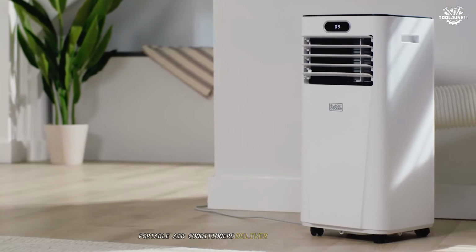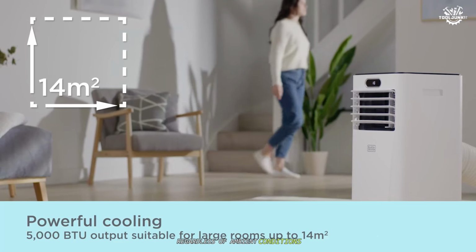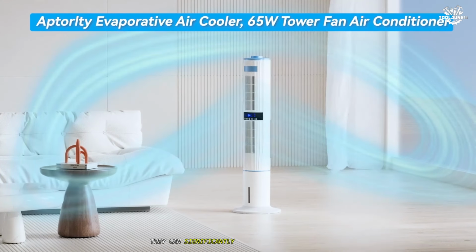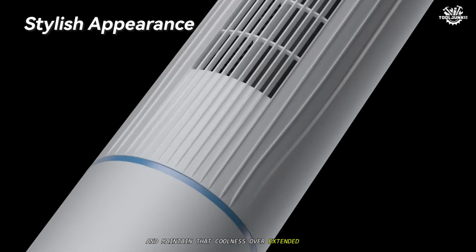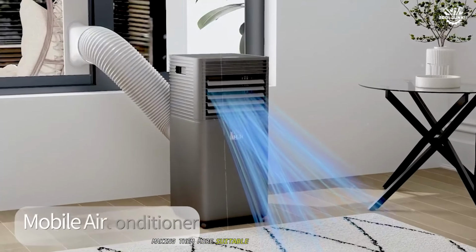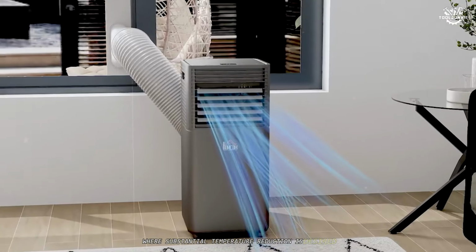Portable air conditioners deliver more powerful and consistent cooling regardless of ambient conditions. They can significantly lower room temperatures and maintain that coolness over extended periods, making them more suitable for enclosed spaces where substantial temperature reduction is desired.